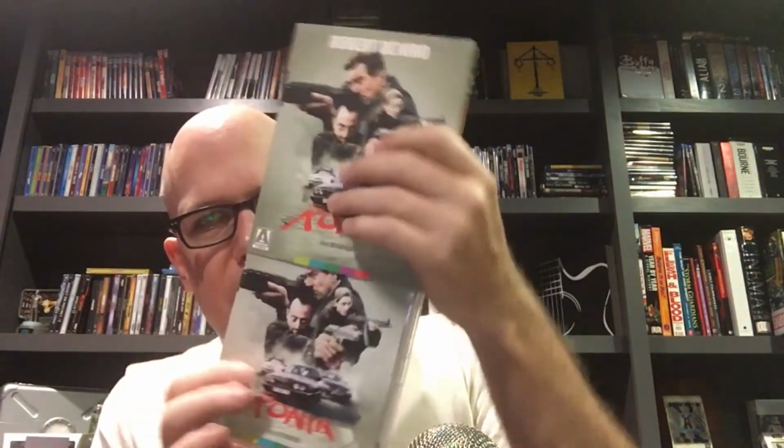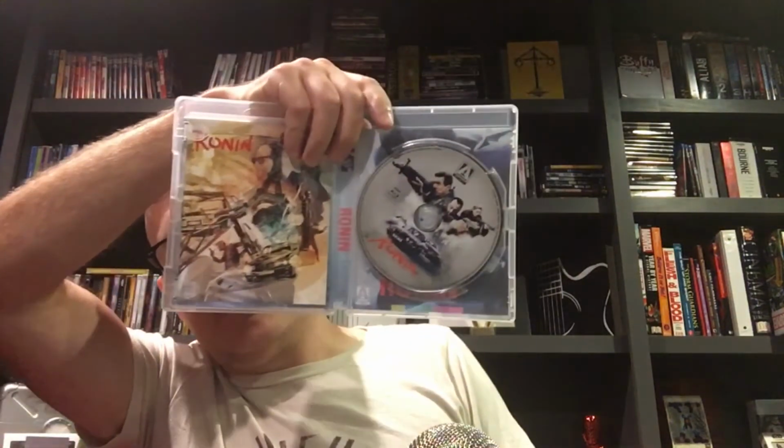Okay, so there it is, outside the wrapper. So that's the slipcover. Like I said, I didn't expect to get the slipcover, so that was pretty cool. Now, sadly, we've got the same artwork here, but it is Arrow, so I fully expect the inside to be reversible. Let me open this baby up. There's the inside, in case you guys haven't already seen this from someone else.